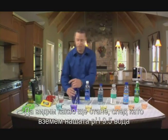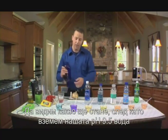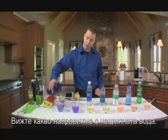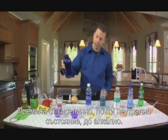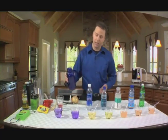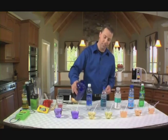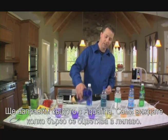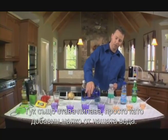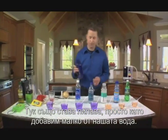So let's see what happens when we actually take some of our 9.5 water here and we just mix a little bit of it right in. Look what we just did to that tap water. We changed that tap water and we took it from an acidic, or actually it was a somewhat neutral state, to a very alkaline state. We're going to do the same thing over here to the Aquafina, and it very quickly turns purple. You can see that. Here we go again. We're going to get it to go purple just by mixing in some of our water.